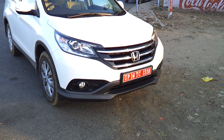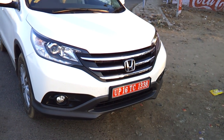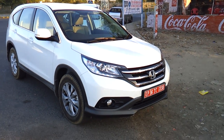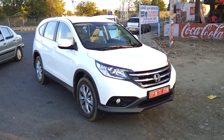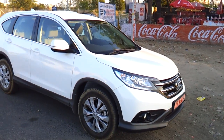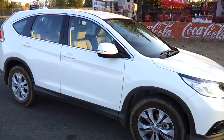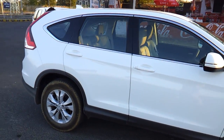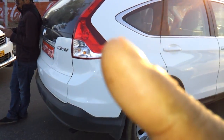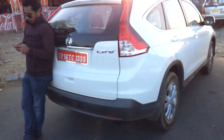As you can see, it's sculpted, nicely scooped out. The chrome strips running across that. Now this is the 2-liter version with the 6-speed manual transmission. I'll try and see if I can give you a side view. That's the other part that's changed, of course, the tail lamps. Those have changed as well.